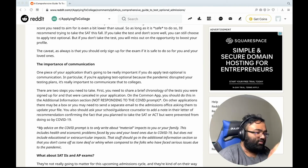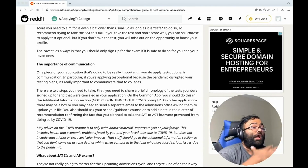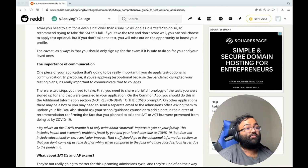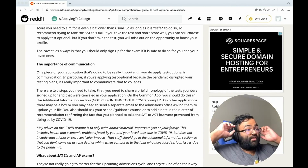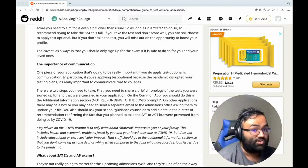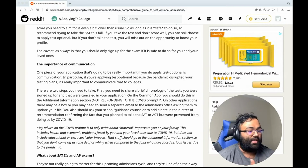So that's the first piece in terms of your outbound communication. The second piece in terms of communication is you want to make sure that your school counselor or your guidance counselor also writes about this in their recommendation letter. You want your counselor to say, hey, student so-and-so was not able to take an SAT or an ACT because of cancellations or because of health reasons in our part of the country. So please keep that in mind. If they write that into their letter of recommendation, that's going to help validate your decision to apply test optional, right?